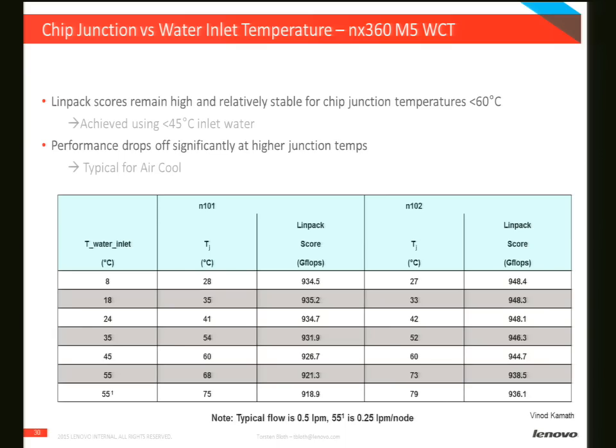What we did here is, let's say at 55 degrees C, we just decreased the liters per minute per node to achieve a much higher junction temperature. So that is our delta T of 20 Kelvin. It was an exercise to increase the junction temperature up to 75 degrees, and even though the LINPACK performance was just a little bit less optimal, I would say, it's still very okay.